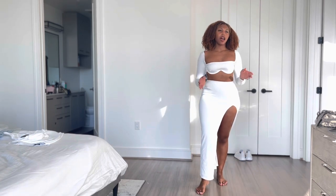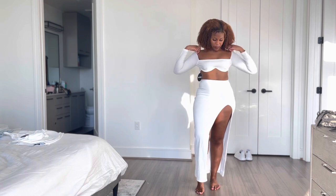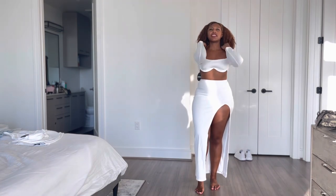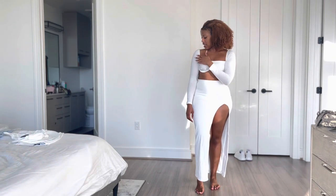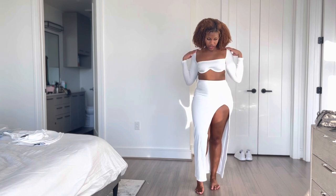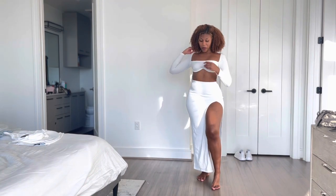I got a medium in the top and a medium in the bottom. I don't think I would go down a size in this. Even though my bosoms are small, I wouldn't go down a size because of the arms, but it kind of feels like I should have, because this portion, oh, not the sun. This portion won't click on. There's too much room in there for it to grasp any arm fat, I don't know. So it seems like this should have been a small. We'll never know because I'm not gonna go back and buy a small.